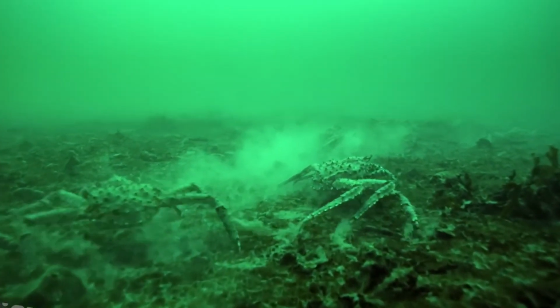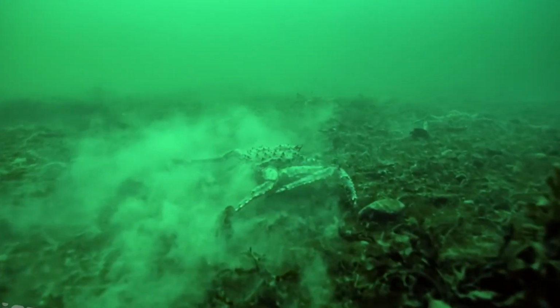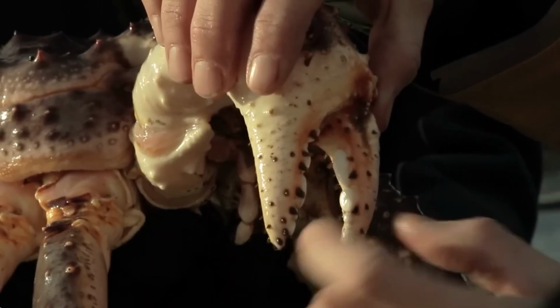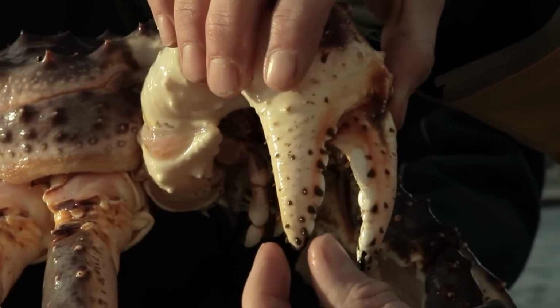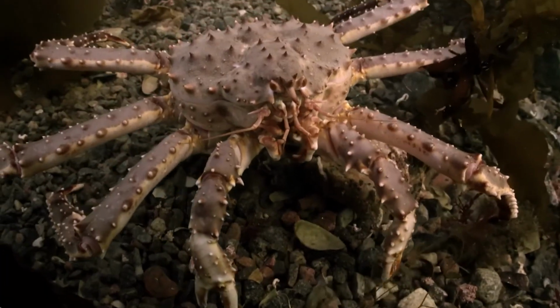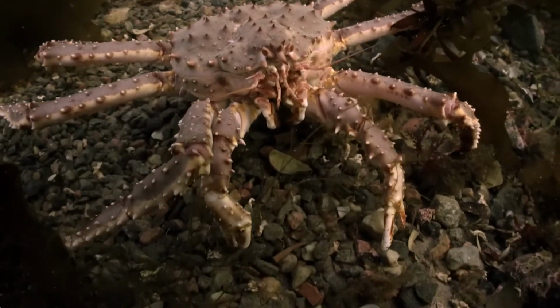But here's the crazy part. Their dominant claw isn't set in stone. Over time, it can switch sides depending on how they use their claws, making them nature's ultimate multitaskers. Okay, that was cool, but this next fact is even better.